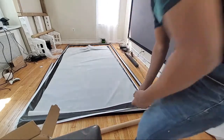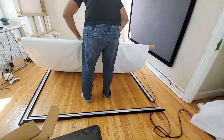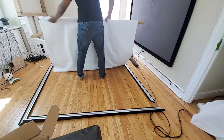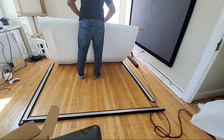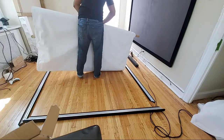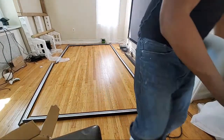All you gotta do is take the string and just roll it back up again. It's really gonna make a difference what size you have it on, but you're painting over it anyway. All right. I'm gonna take this and put this over here.